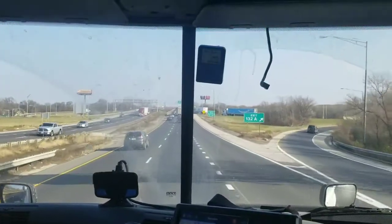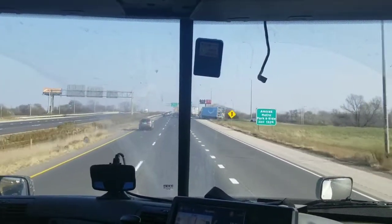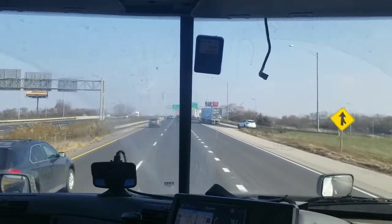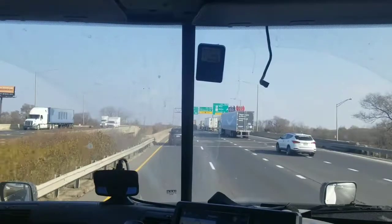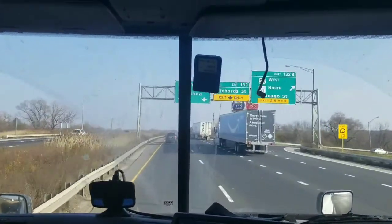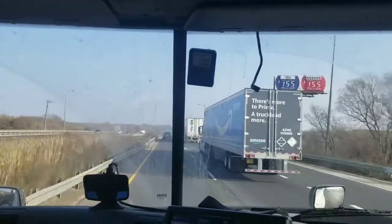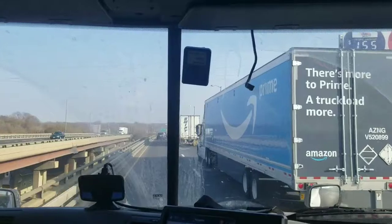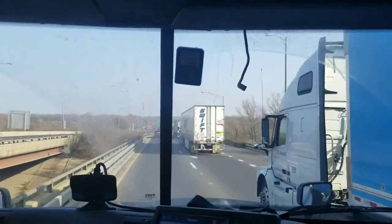This is another heavy merge intersection. Got an Amazon Prime trailer. And you've got those trucks moving at slow speeds, so I'll get over and give them as much room as possible. If I can help a truck merge safely by getting out of the way, I'll do that. It's called professional courtesy.